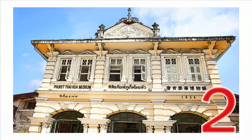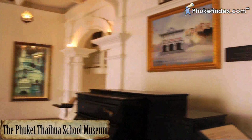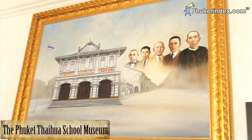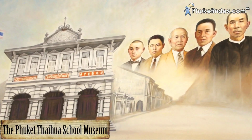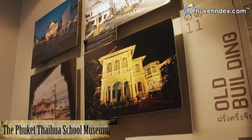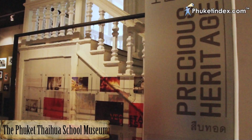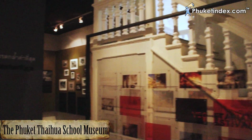At number 2, the Phuket Tai Hua School Museum. The Tai Hua School at Krabi Road, Phuket is the oldest Chinese school in Thailand, founded in 1911. Built in 1934, it is a splendid example of European Chino-Thai architecture of the 1930s, when Phuket architecture began to depart from the straight settlement style.